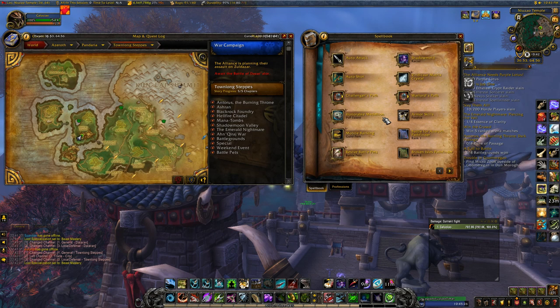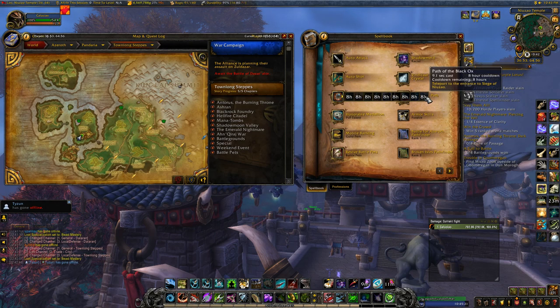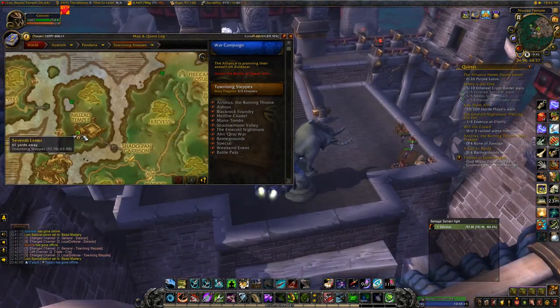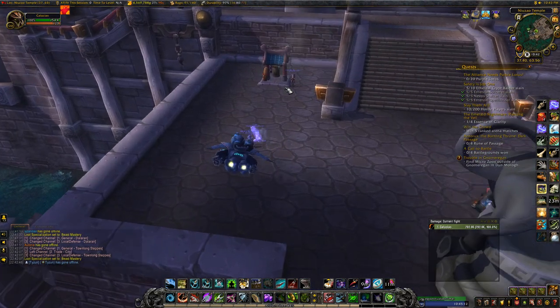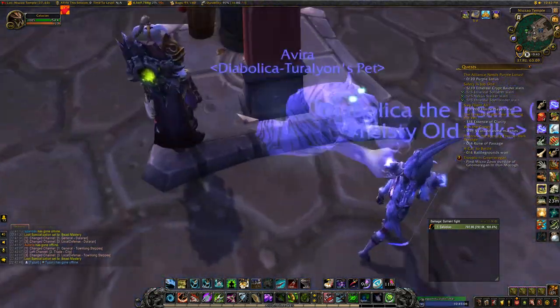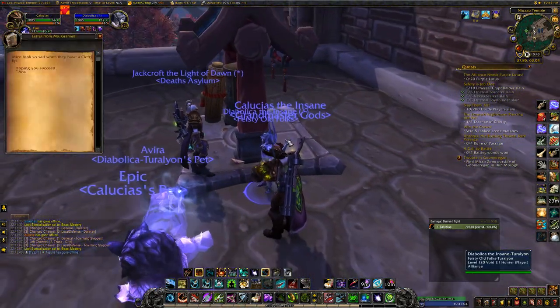If you have the Challenger's Path thing, I just used Challenger's Path and then went to Siege of Niuzao, however you pronounce that. But anyways, this is where we are in Townlong Steps, Pandaria. And the last letter is right here. Last letter is right here.